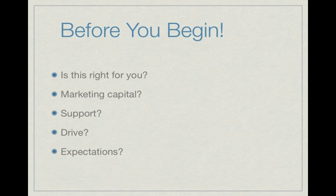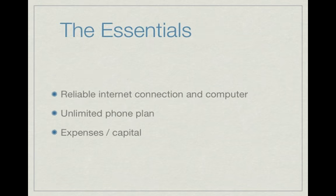So let's say that you've looked in the mirror. You've got marketing capital, you've got support, you've got drive, it's right for you, you have realistic expectations. Let's get things going. There are a couple of essential products that you as an agent are going to need to buy in order to make it as a success from day one.